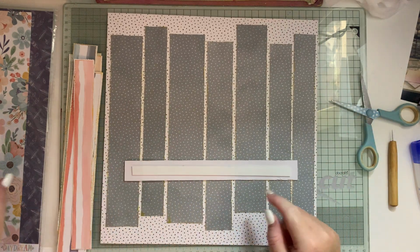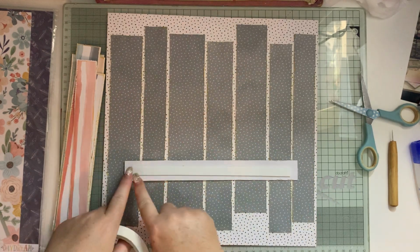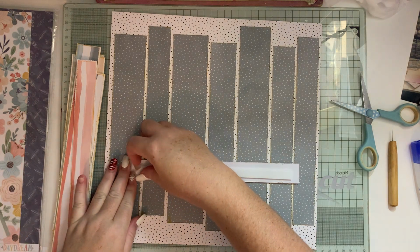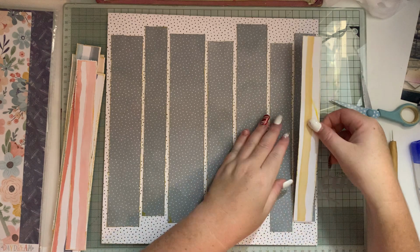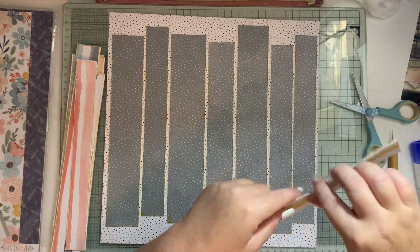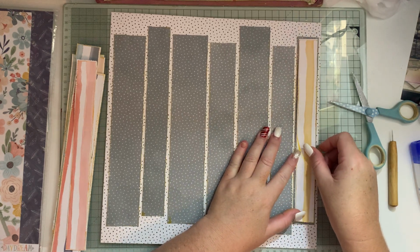Doing this with it, this tape actually cost me about $7 a roll, and so doing this to it takes up so much of that roll, it just breaks my heart. However, I did just buy a whole bunch of it on sale not long ago, so I'm not panicking quite as much as I usually would.